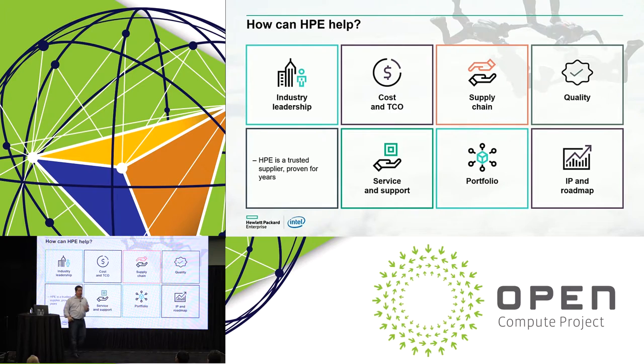From a security perspective, we've been around a long time. We've been doing this. We are known, we're trusted. There are no known security issues that HP's had. Can't say that about other vendors. So you can trust us. You can trust HPE as you move into the open.